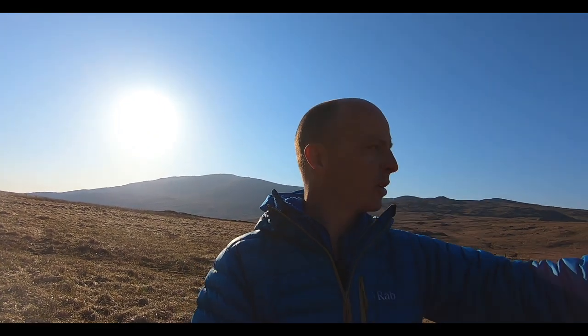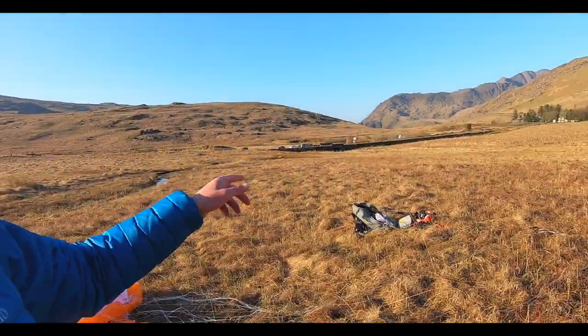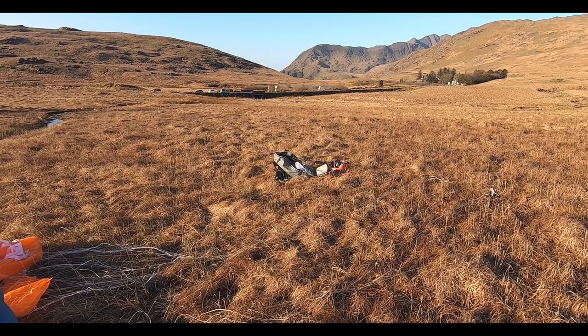Down safe and sound. What a flight down. It was just idyllic. You can see the lakes are just flat calm. There's hardly a breath of wind here. My car's there. So less than 10 minutes from the summit to the car. And it's like a magic carpet ride this morning with conditions like this. It's ace.